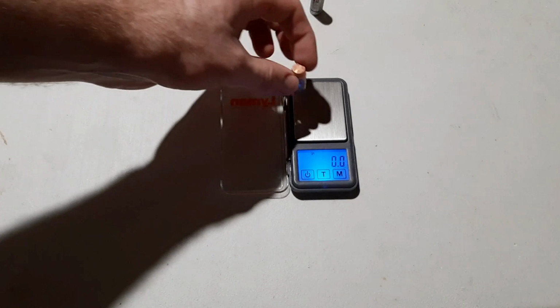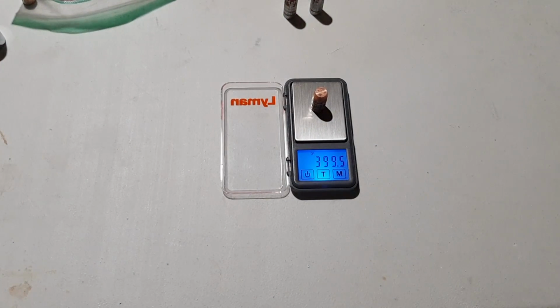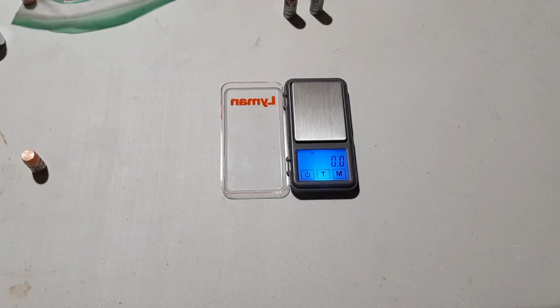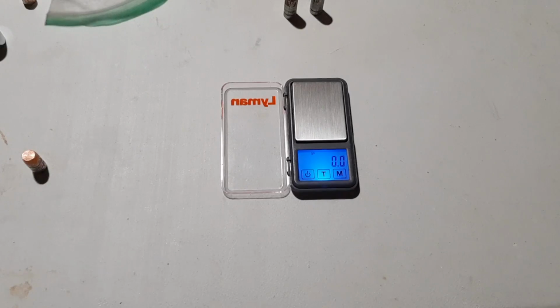So let's weigh it, see what kind of weight retention we got. 399.5 grains. So basically 100% weight retention for the 400 grain monometal.